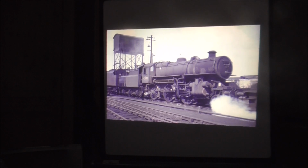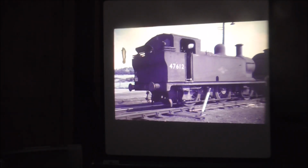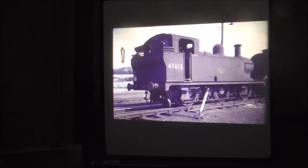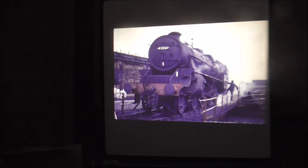Here we have another Flying Pig, quite nice locomotives these are. This one is 43120, taken at Normanton in 1968. Here we have 47612, taken at Doncaster in 1968. There she is again, Donny in 1968. Here is 45261. This was her taken at Crewe in 1967, I think it was.